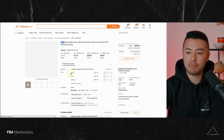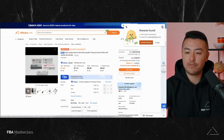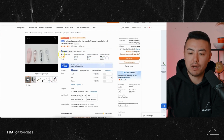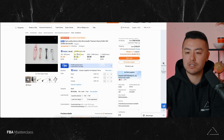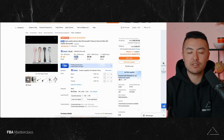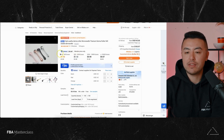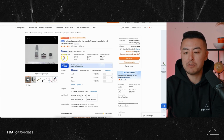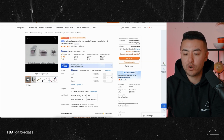So let's say if you were to open up one of these tabs, now you get to go on a page that looks like this. Now, the very first thing I would say is that this pricing, you can see that if you buy 100 boxes, it's $1.42. If you buy 500 boxes, it's $1.12. Don't even look at this, right? Because this doesn't mean much. This is more like a placeholder, in my opinion. I believe that you can probably get a pretty good discount by negotiating with them, which I'll talk a little bit about in the negotiation chapter, but anywhere between 20, 30, even up to 40%.